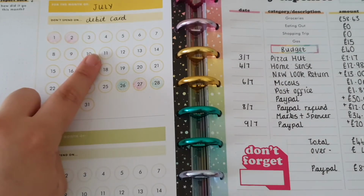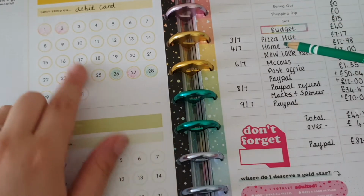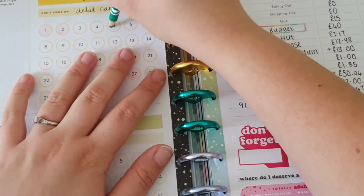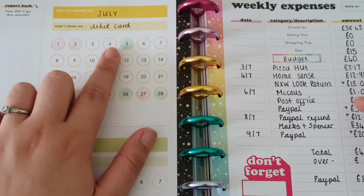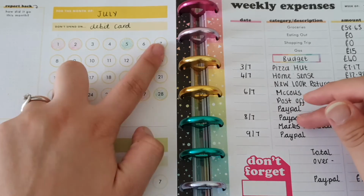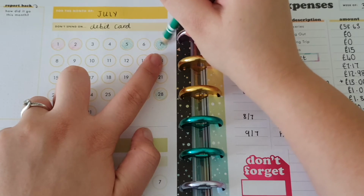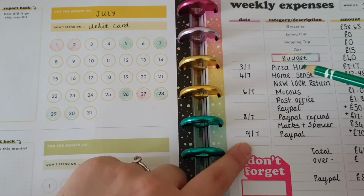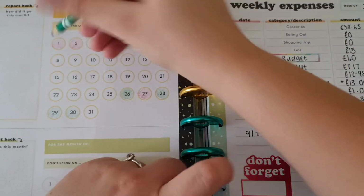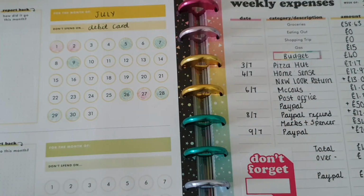And let's just do this first, actually. Yeah, let's do this. So I'm going to get my crayons. Unfortunately, there's not that many, because I spent on the 3rd, spent on the 4th, didn't spend the 5th though. So take the little wins when you can. I spent on the 6th, didn't spend on the 7th. So I'll take that. Spent on the 8th, didn't spend on the 9th, because that was just a return. So there we go. And then all the days that I spent.